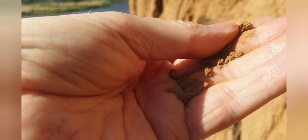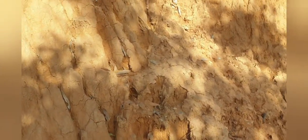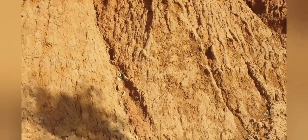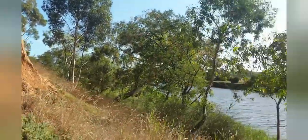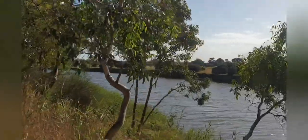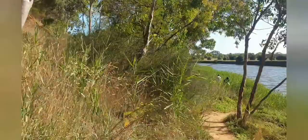So this is silt, and given enough time, this would have turned into siltstone. But obviously that timer has run out and it has slowly been eroded. Of course there's no more deposition going on. So probably the farmland is not being eroded or deposited.